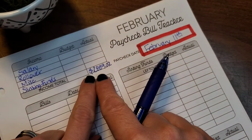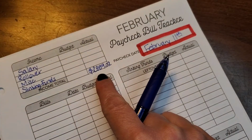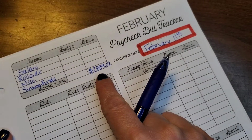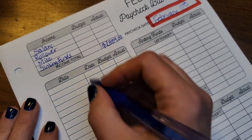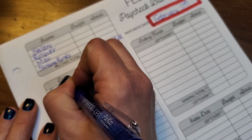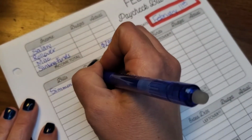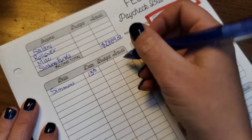Okay, so here we are, and I have you zoomed in a little bit closer so that you can see. We are going to be working with $2,889.02. Then we have several bills that we're going to be paying. We have a Simmons credit card that my husband has, and the due date on this one is the 13th, so obviously it is time to get it paid.